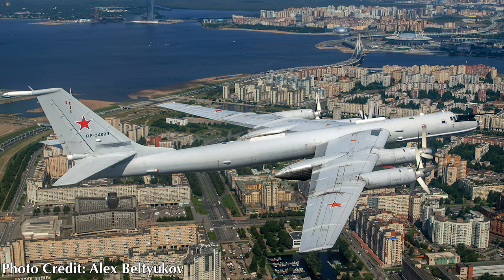This aircraft is registered as Romeo Foxtrot 34099. So I think that's cool. Ironically, this aircraft is still in active service with the Russian Navy. Yes, this is actually a naval aircraft. So I think this is a very interesting airplane.